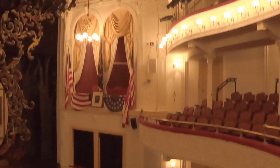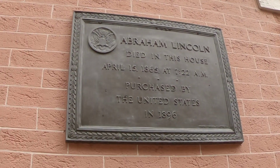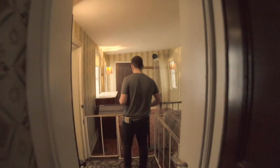This is Ford's Theater, and we are looking at the area where Lincoln was shot. In the room where the president died, down at the end of the hallway, because we had a photo of that room from the next day. But the rest of this is conjectural.